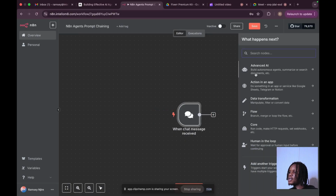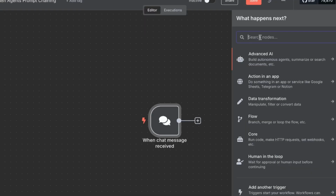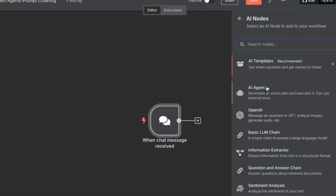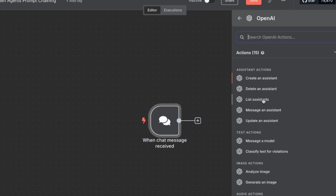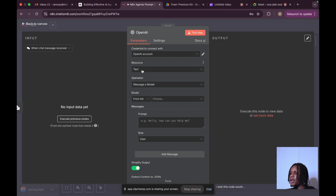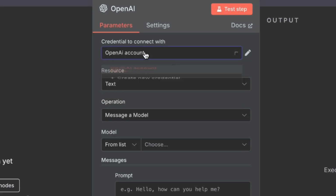And so the first thing you would do is go to the AI, so advanced AI right there, and OpenAI. And we would pick the message model because that's what we're trying to do. This is a simple way. We're not making any agents, just a message model node will do. So there we go.